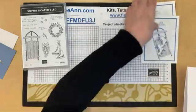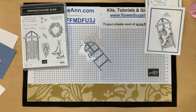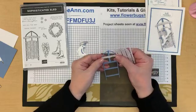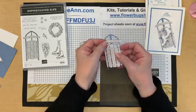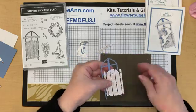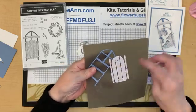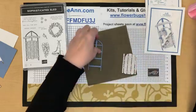I'm going to put that up there and get out my pieces. It can be just a little bit fussy. There is, of course, the sled runner, and then there are these pieces that make the base of the sled. I used our Country Woods designer paper on here, and what's neat about that, it's very easy because there are little dots. The dots go on these bars, these braces. This one and this one go on the top and the bottom. That's how I know where to put this.